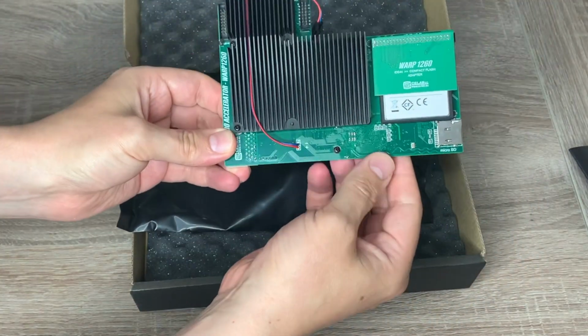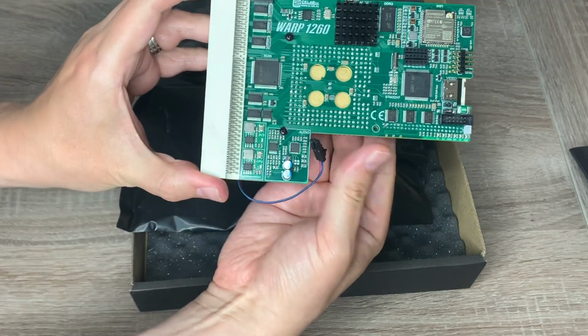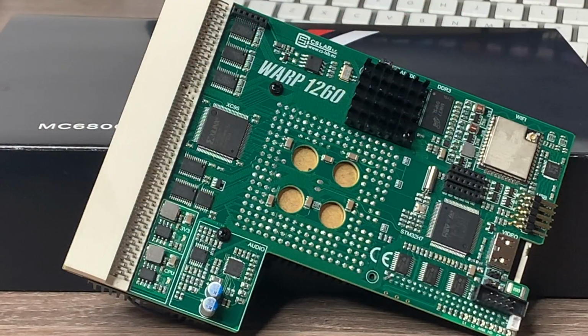Now this one is fitted with the Motorola 68060 revision 6 that is under this massive custom heatsink, and it is actually a really nice design as the Amiga 1200 keyboard will fit nicely above this with no obstruction.